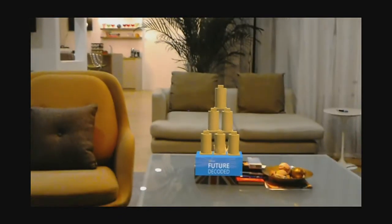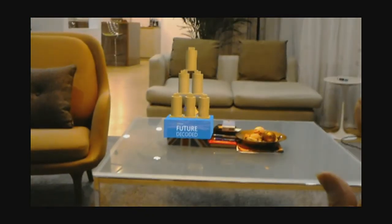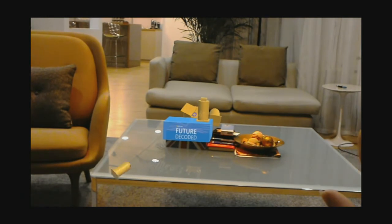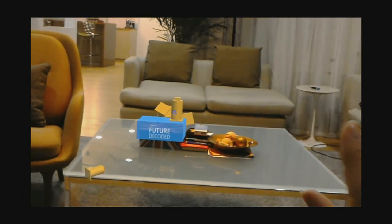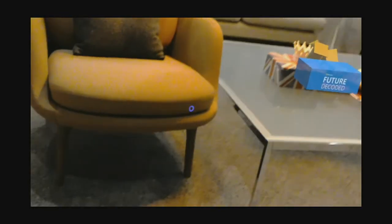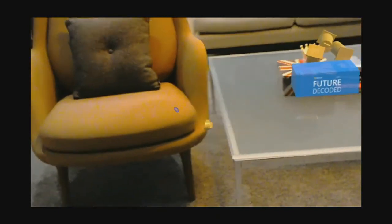Okay, so I've done the tap to place. And now what I'm going to do is knock over those bottles. And I'm going to step to one side and notice this bottle. Notice the way it gets occluded by that chair. Really kind of adds to the realism of that scene.